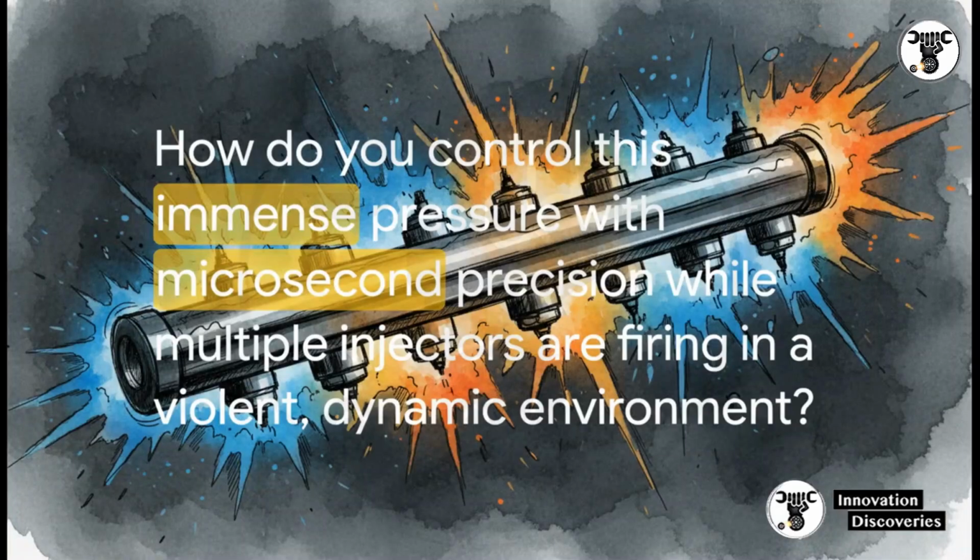And that pressure brings us straight to the central engineering problem, doesn't it? This isn't some calm, static hydraulic system. No way. It's a violent, incredibly dynamic environment. So the real question is, how on earth does an ECU manage to hold a stable target pressure when injectors are blasting open and shut in fractions of a millisecond? Well, that's exactly what we're here to break down.